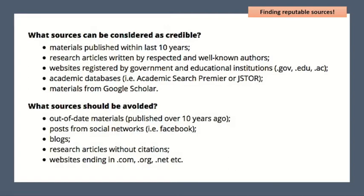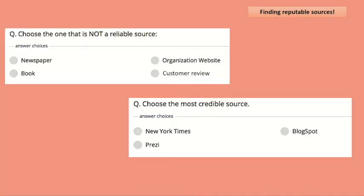Keep that in mind. Posts from social networks, so Facebook, Instagram, anything like that, the information you're getting is probably not the most credible. It's likely opinion pieces or fluff articles to get your attention, but not really to give you accurate information. Blogs can be edited by anyone, so be wary of those. Research articles without citations, and websites ending in .com, .org, or .net. All of those to keep an eye out for.